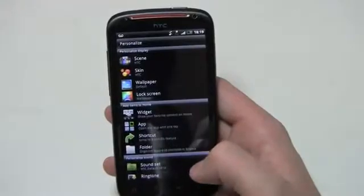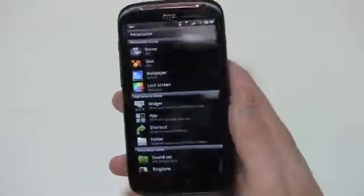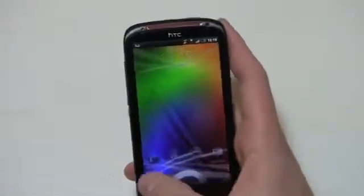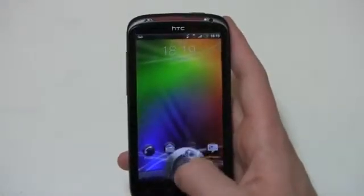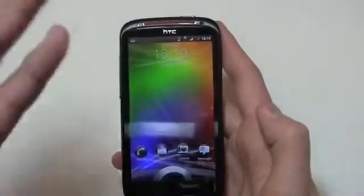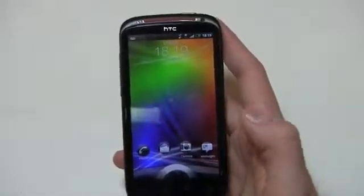HTC's kind of reworked this, and especially with the latest version of their user interface, Sense 3.0, you can see here, I'll close it and turn it back on, and you can see immediately a new lock screen with the ability to pull the ring up, or you can pull one of the apps down to the ring. Let's say I wanted to access camera, I can do that, and when I let go, it'll open up camera for me. So if I use phone, Gmail, camera, and messages, let's say, I can put all of those down here at the bottom and have quick access to those.